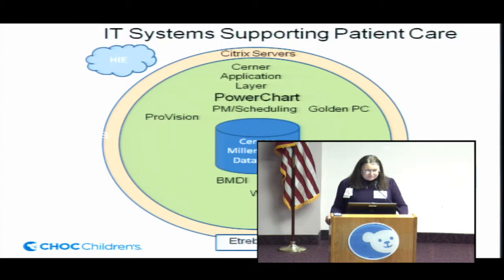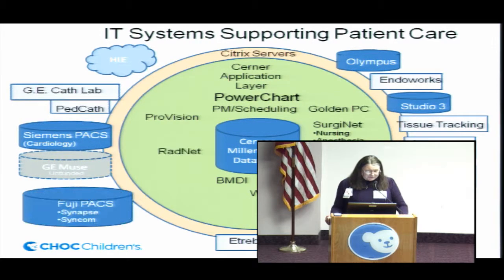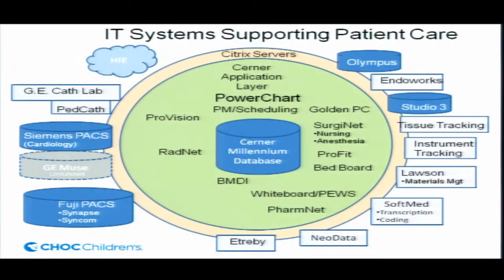So there are a lot of systems, and I'm going to just pull this slide all the way up, and then I'll talk about it a little bit. A lot of systems that support patient care. Cerner Millennium is our primary database. And in Cerner Millennium, we already had PowerChart. We added on SurgiNet, as I said, with tissue tracking, instrument tracking. So I'm not going to go through each piece of this slide, but I think it's important to be able to see the number of interacting systems that we were using.